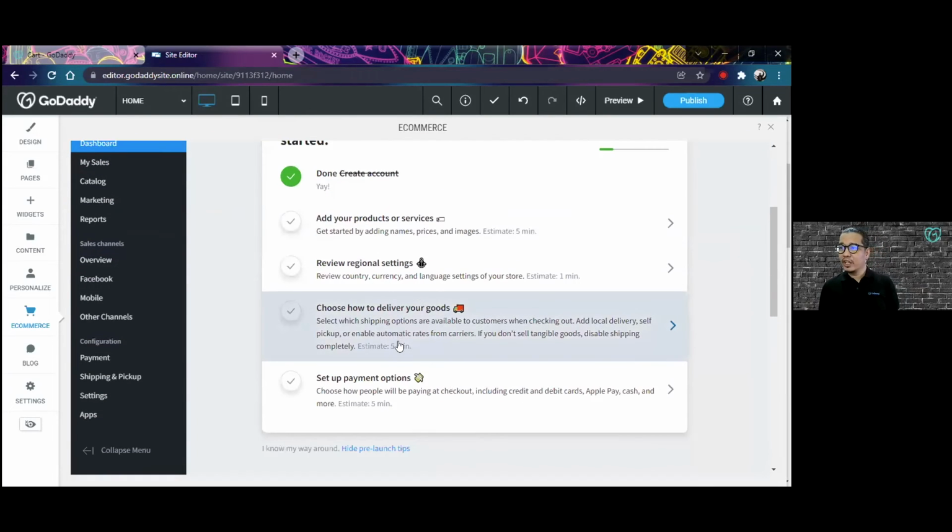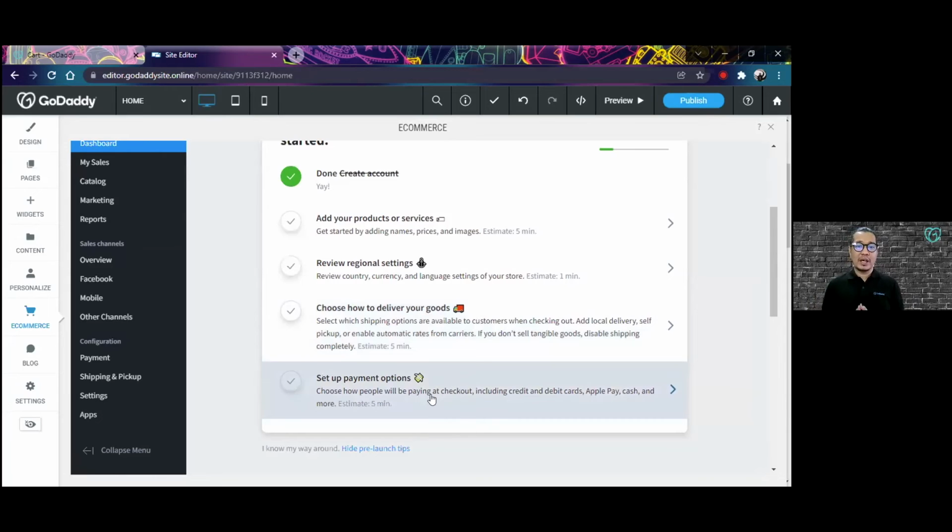And then of course, you have to set up the shipping and the payment method. So there is an option here already in the dashboard on how you can set up the shipping for your store, and also what the payment methods are that you can apply. Depending on the country you're from, we have payment options that are available that are local to that country. So there's a lot of options that you can choose here.